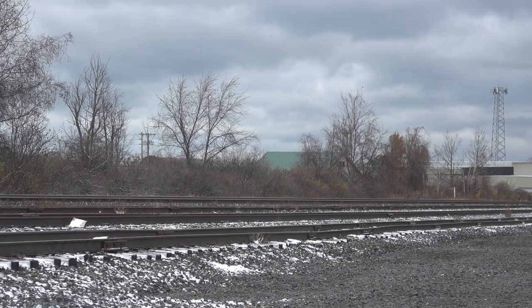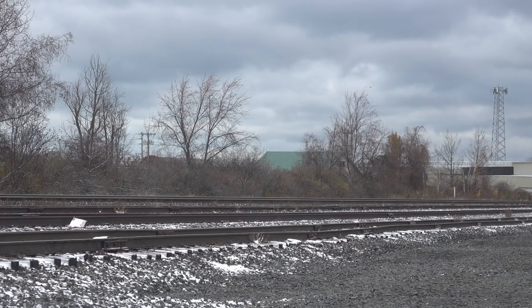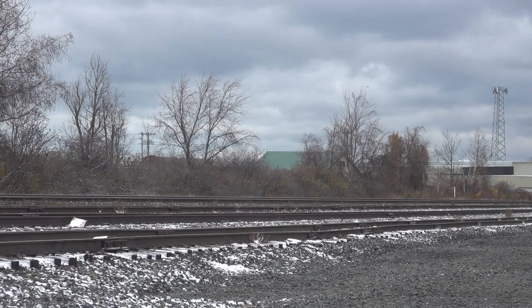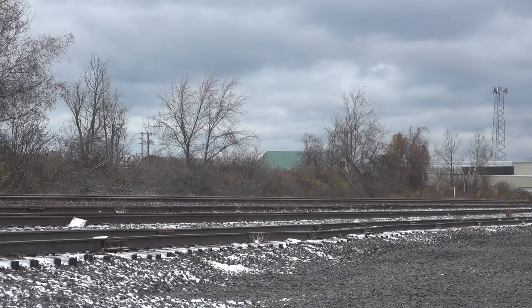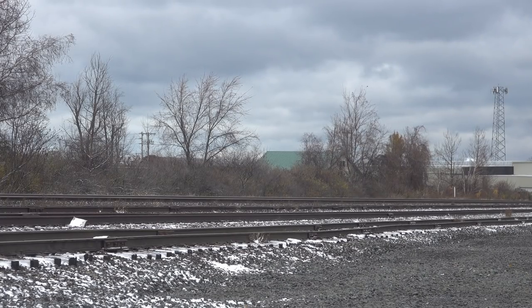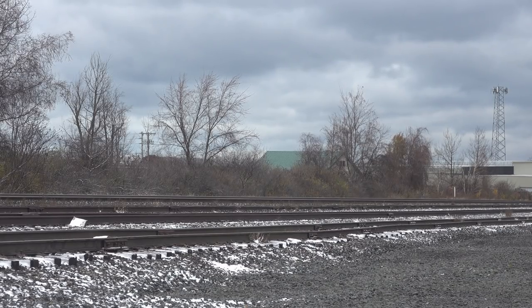Symbol is CSX I-158. Starts out in North Baltimore, Ohio. Terminates in South Kearny, New Jersey. Heading east. All on this Friday, November 26, 2021 from Wide World of Trains on YouTube.